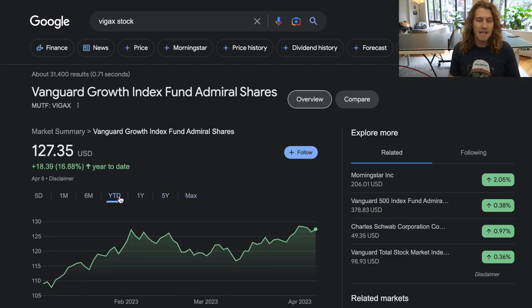And year to date, even with all of the tech difficulties, if you will, and all the uncertainty in the tech world, they are up 16%. Almost 17%, which is really, really solid.